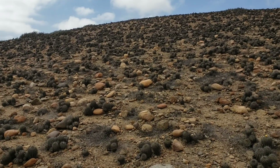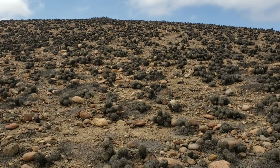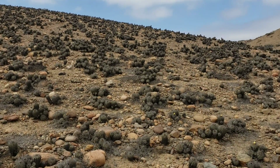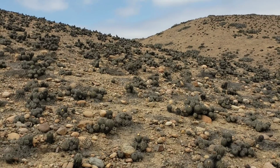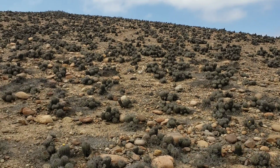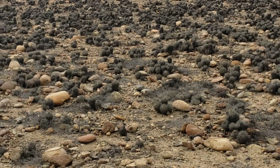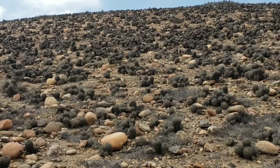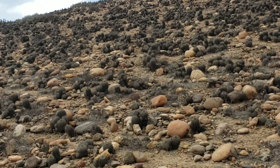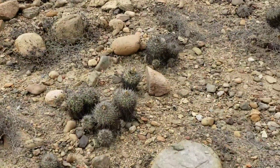Look at that, a whole rocky hillside, former oceanfront property, 4 or 5 million years ago, now covered in Copiapoa. Take your cactus to the beach. This hillside's infested with Copiapoa. There's probably 300 or 400 different plants right there. Look at all of them. And then that little Convolvulaceae, actually maybe not on this hill because it's too dry. Everything's dry. It's roasted.